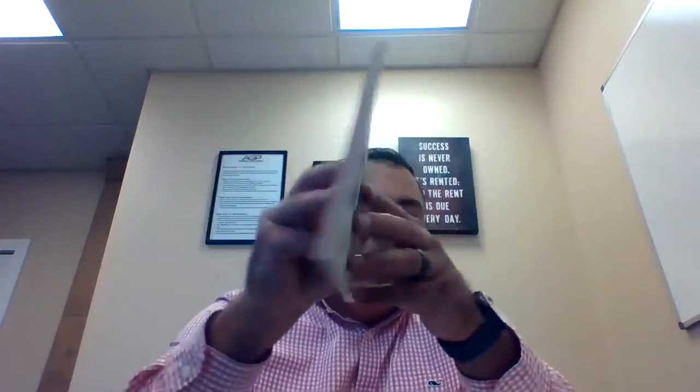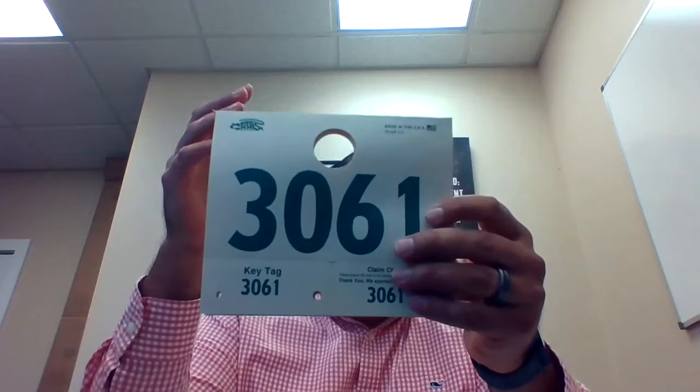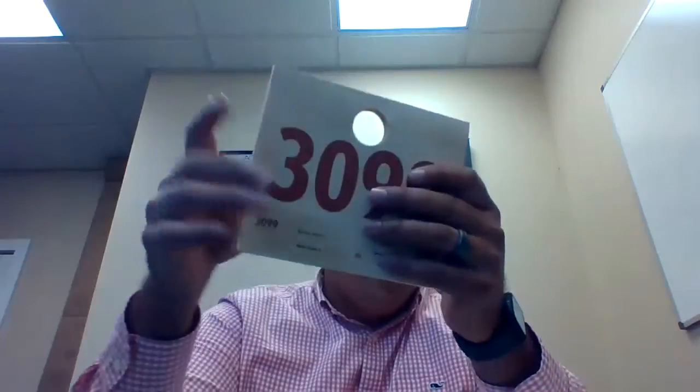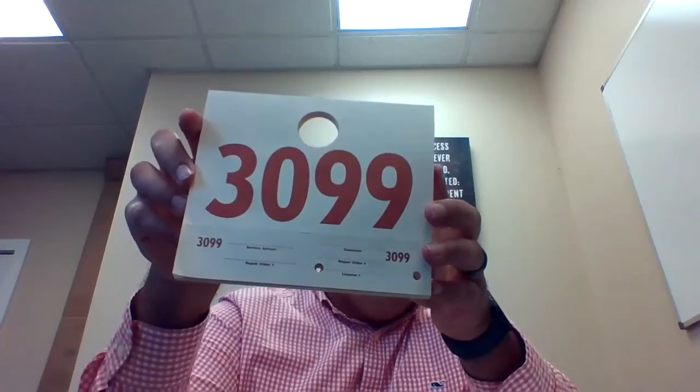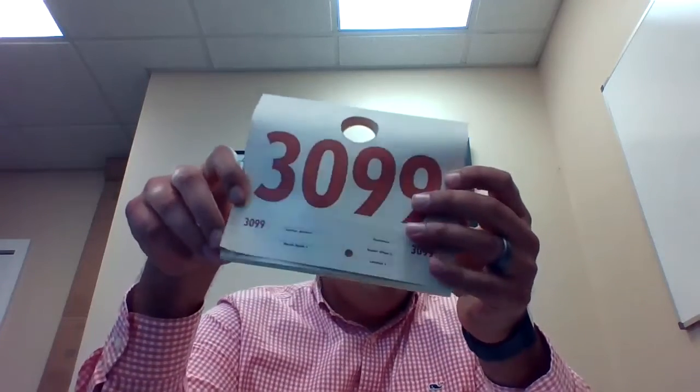Okay, and then what we have here is a dispatch tag. This is our number 2 product line. Basically, this is a CATS dispatch number where they put these in the mirror of a vehicle to locate the car on the dealership lot. These are used in a lot of different service departments. When you're taking the car through to get worked on, they use this to identify the car.